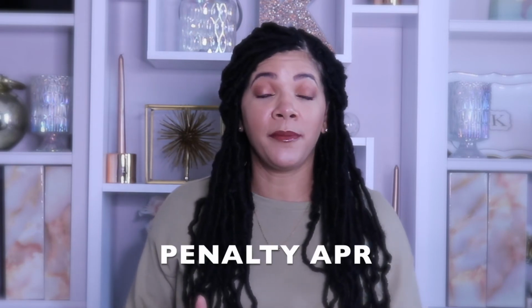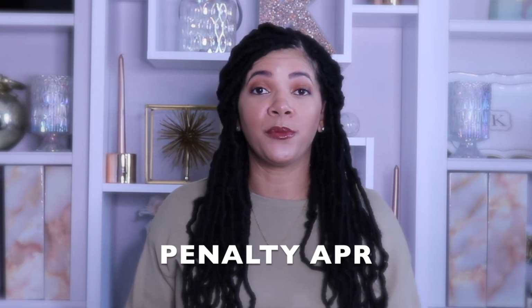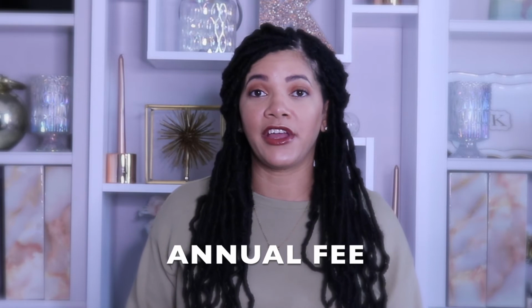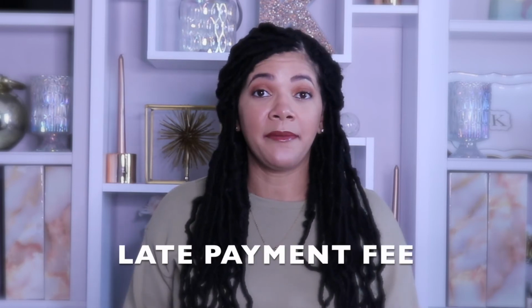The next fee that you want to know about is the penalty APR. The penalty APR is a higher interest rate than your normal APR for late or missed payments. So remember when I was talking about it can cost you more because fees start adding up if you miss your late payments? You want to know what the penalty APR is for your card. You also want to know, is there an annual fee for this card? An annual fee is a fee that you're charged every single year just to have access to that card. Annual fees are one that you can easily avoid. There's tons of cards out there that have great rewards programs, and so I suggest trying to find cards that do not have an annual fee. You also want to know what that late payment fee is.